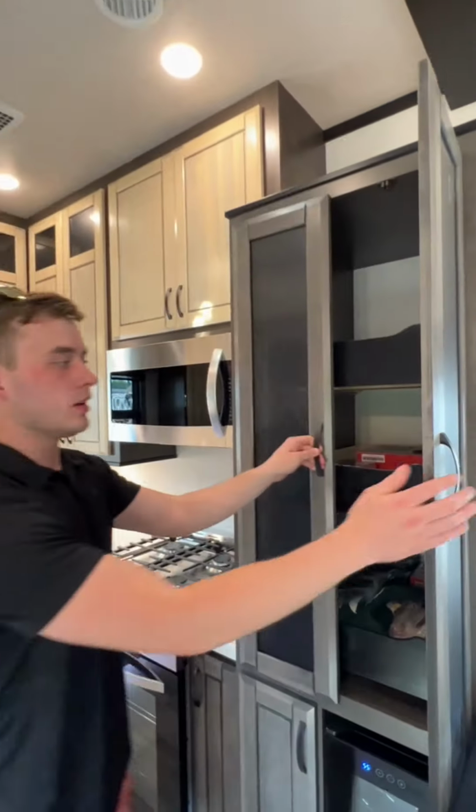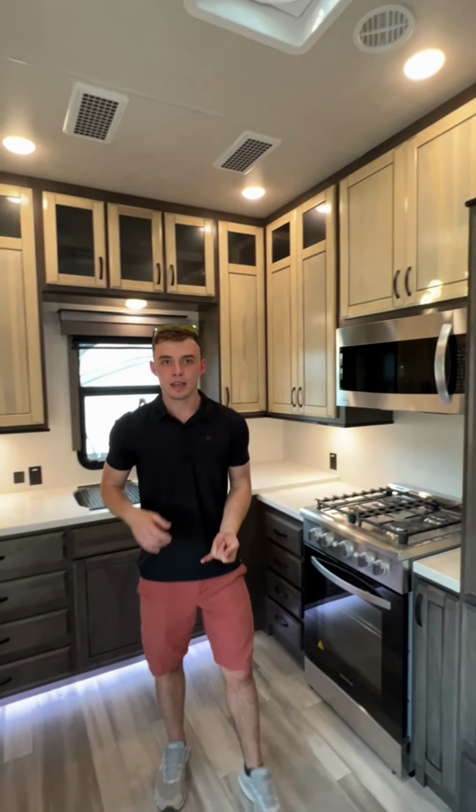One thing I did not mention on the outside, this actually already does have the side and backup and security camera over the door already installed from the factory. So that is a huge benefit.